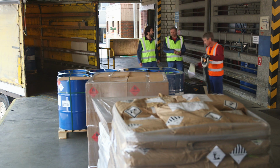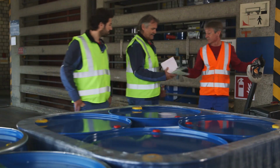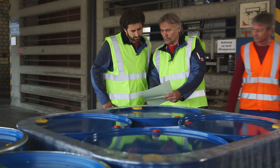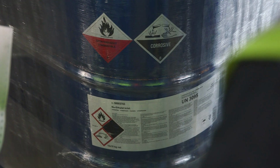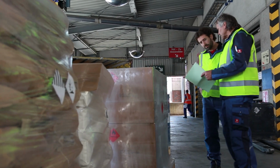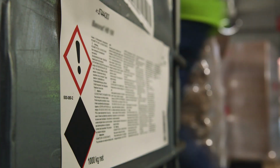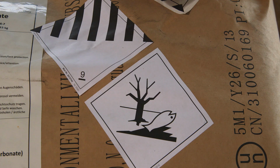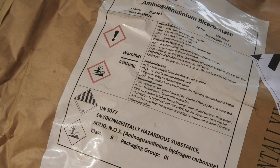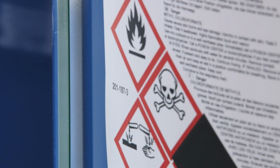For instance, different chemicals, as the ones being delivered here, are not allowed to be held available together for more than 24 hours. Hazard identifications inform at a glance what the hazards are which are posed by a chemical. It's important to know that different labels have to be used for the transport on the one hand and for the storage and application of the chemical products.